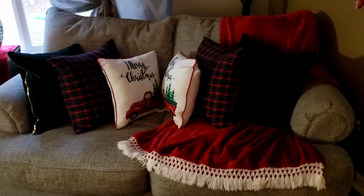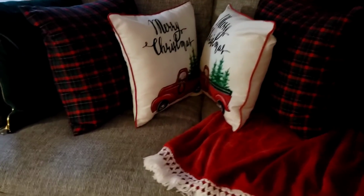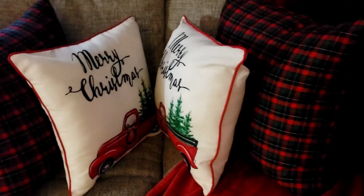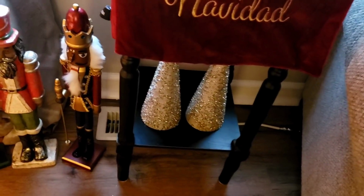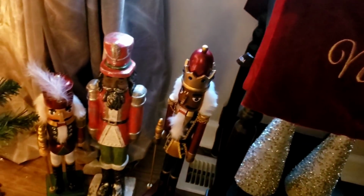I love my plaid, you know that. So I mixed my plaid in with my other pillows that I had. These Merry Christmas pillows, I got last year and I used them in the bedroom upstairs. This year I moved them downstairs. Just move your items around. Don't be afraid to use what you have. Nobody is going out spending all their money on Christmas stuff. That's just not happening. If they are, then that's just not me.